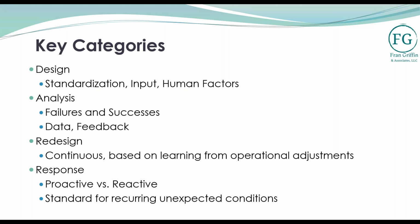And how do we respond when something happens? How do we get to be more proactive and less reactive? And how do we start thinking about standards for those recurring, unexpected conditions that we know at some point are going to happen and we can be ready for?